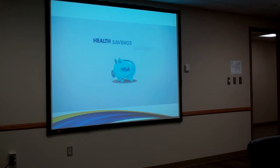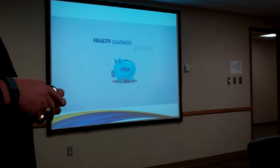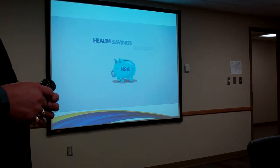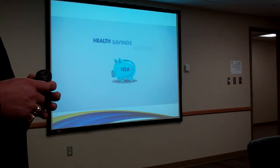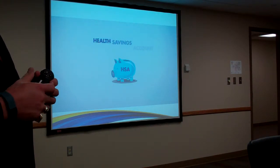Health savings account, you guys do have an HSA plan. I'll go ahead and run through this and kind of how they work. There's one mention in here about an investment feature. The bank you guys are using is working on an investment feature right now. When we get all the details on that, we'll let John Monahan know so that he can talk to you guys about it when it comes to enrollment. But it sounds like it will be ready this fall.